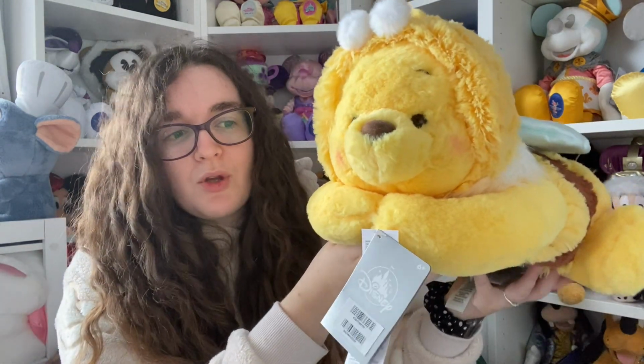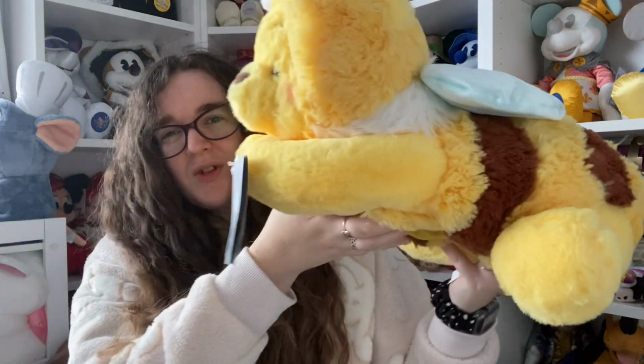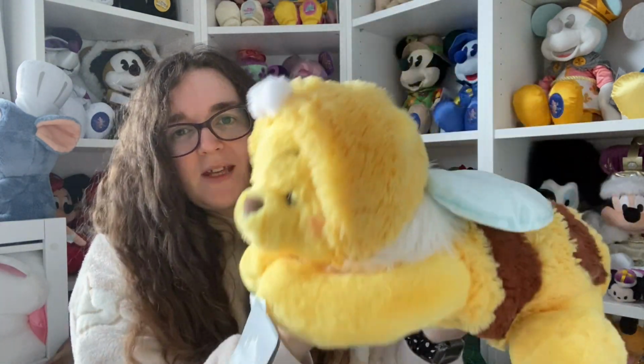But I am going to get some tissues and actually use this because it would make a nice plush even without the tissue box. It's just flatter without the tissue box in, but I think it will be really cute in here.